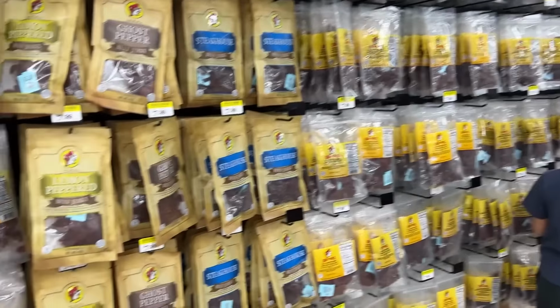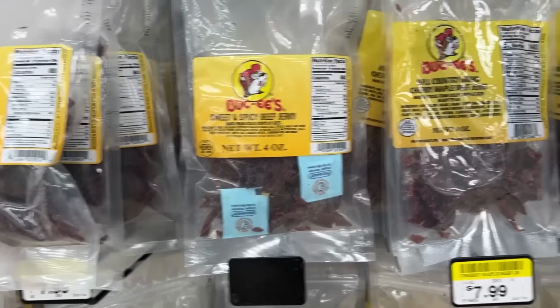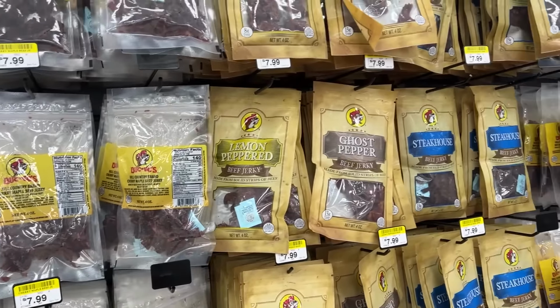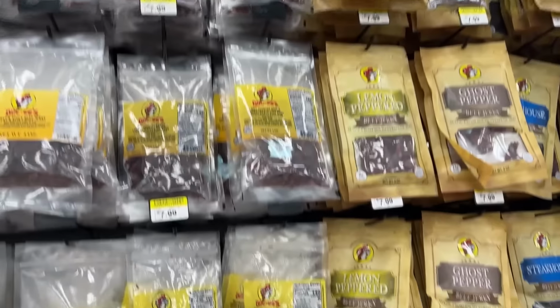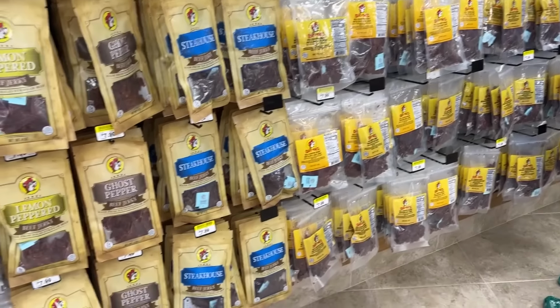There's people standing over here, so I don't want to invade their privacy, but sweet and spicy. We got cherry maple. And then we got lemon pepper, ghost pepper. Like, listen, they got everything here. So this is crazy. I might grab something.